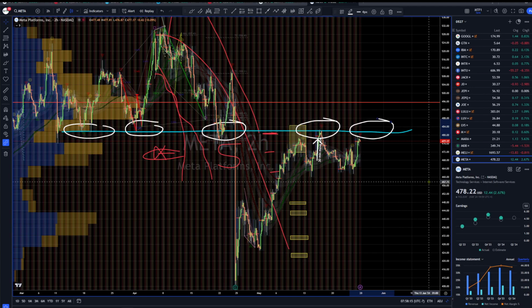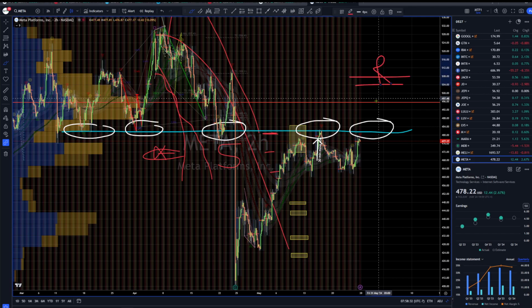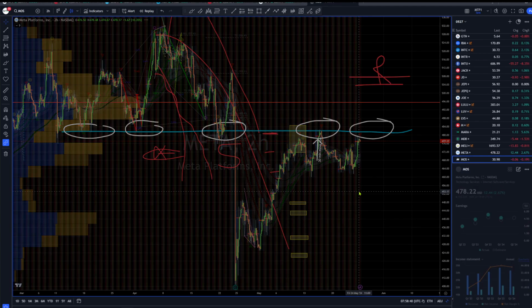Now what? If you don't take that out and you lose 460, you're going to end up at 440. And if you do pop from here, I would exit at 508 because 508 is going to be big resistance. Anywhere in here is going to be resistance. So any pop, I would take the money and run. Look left, huge volume on this time frame. So be careful chasing it blindly.